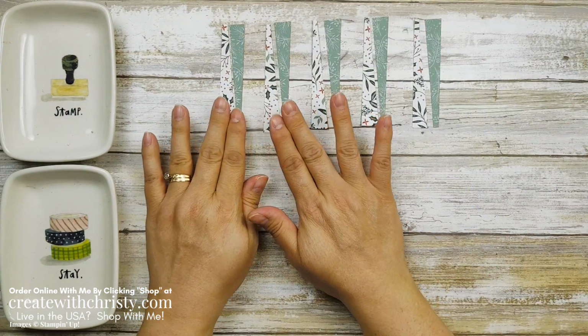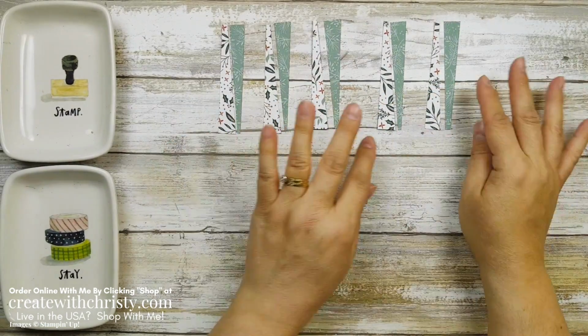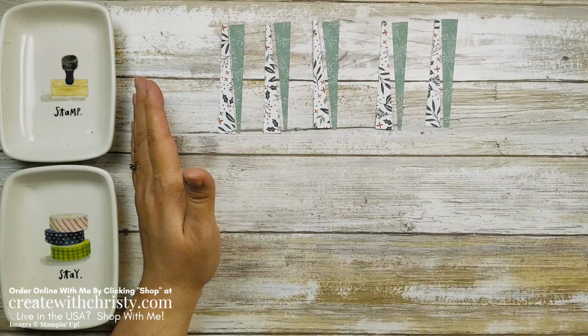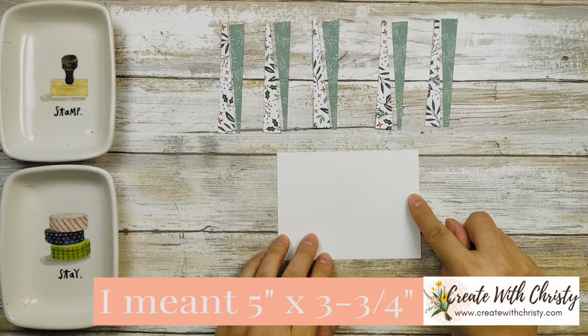Okay, I've got all the strips back together. I forgot to say this in the beginning, I'll go ahead and put that at the bottom so you realize: make sure you keep these all paired up as you cut them, because that makes it a lot easier when you put the card together. So you grab a piece of basic white, and it is a 3 by 2 1/4 inch piece.